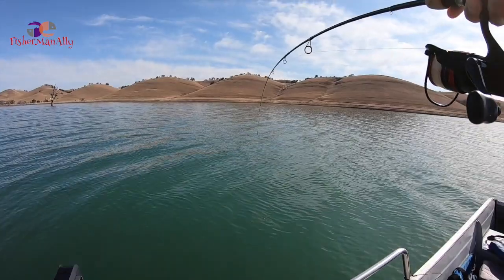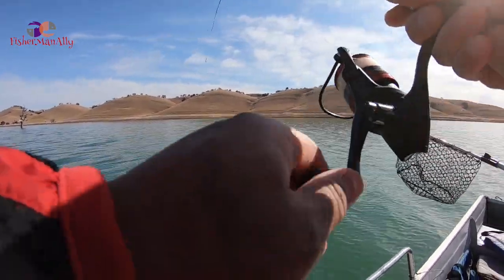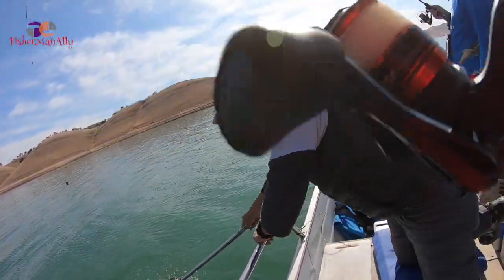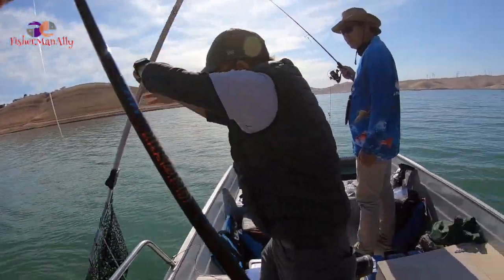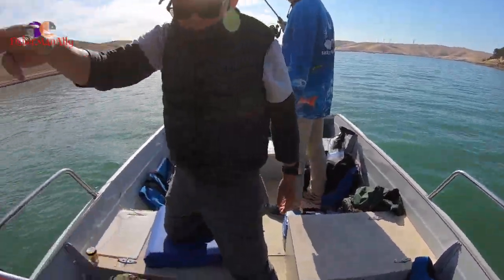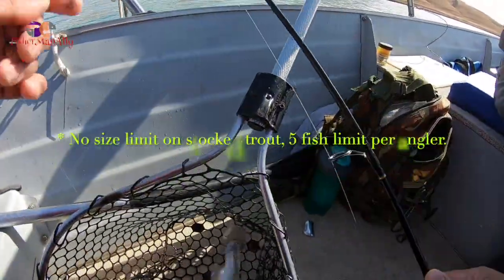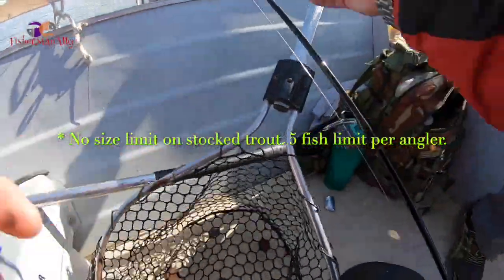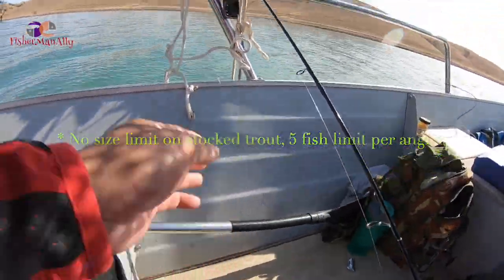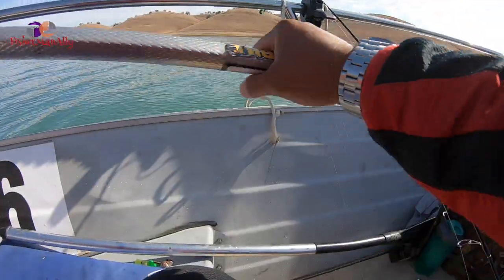Oh, good size. Oh yeah. Ooh, nice. They're good size. There you go. Thank you, Jose. Another fat one. Oh yeah. Oh, this is a little bit bigger. This is a bit bigger than the last one. Come on, fish.